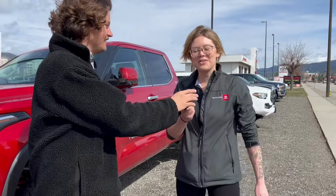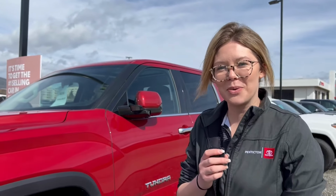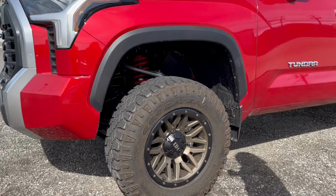Hey everyone, Tahnee here from Penticton Toyota. This truck is so big it needs two of us to talk about it. It is a 2023 TRD Off Road Limited. It is currently available and it will not be available for long. This is a Crew Max, so you have room for all of your friends.